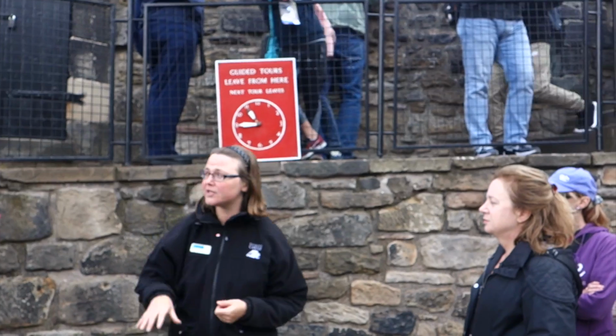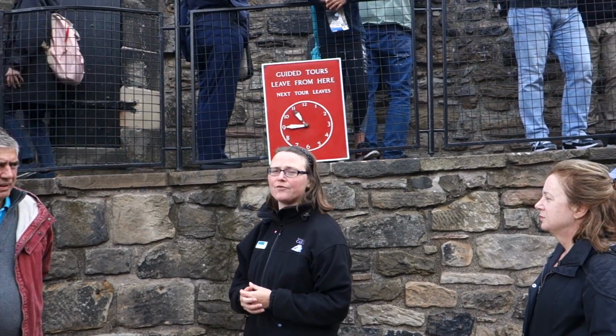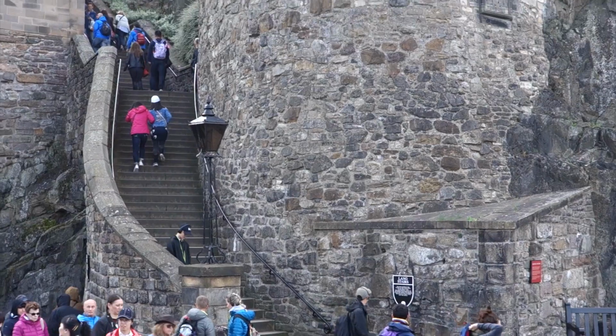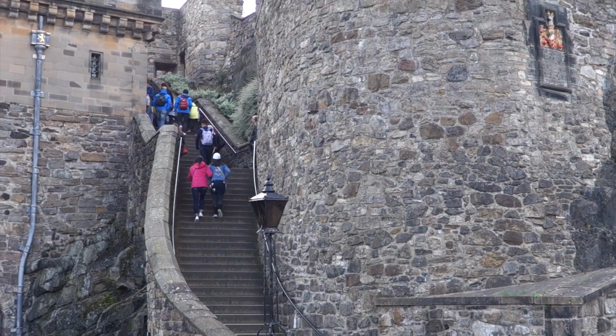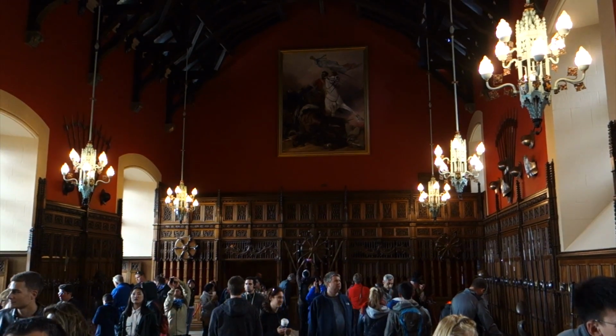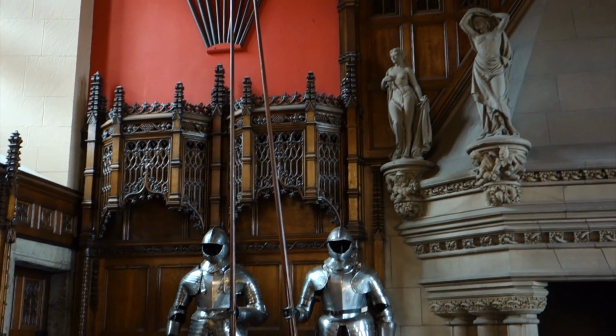Just near the entrance of the castle is a meeting point for a free tour, and it's just 25 to 30 minutes, and the tour guide will teach you about the history of the castle and lead you to where the crown jewels are. And then from there the tour ends, and then you can look at the crown jewels, and there's also a great hall where lots of banquets are held, even today I believe. And there's also a Scottish War Memorial.